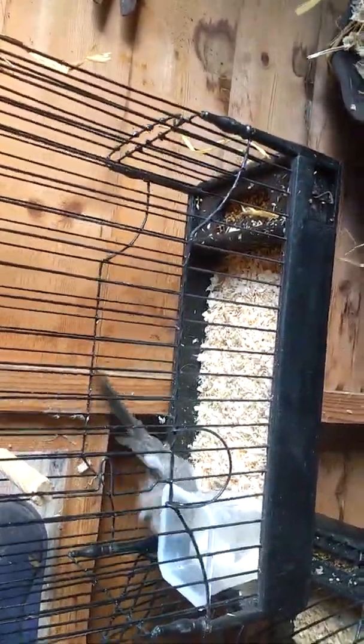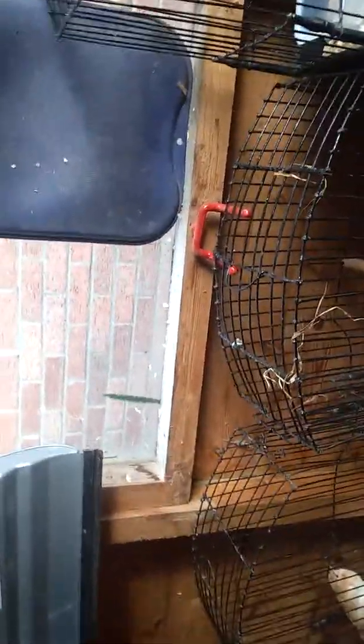All you need for them is one perch, wood shavings on the bottom, a yogurt pot for the water, and then, of course, they have their own built-in seed containers there. There's one, two, three, four, and five. And if I want to, I can open the doors up and make them into doubles, but I just have them in the one at the minute.